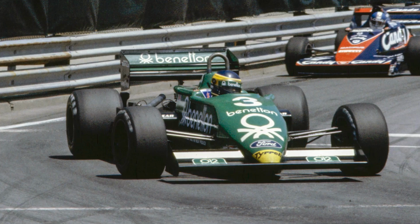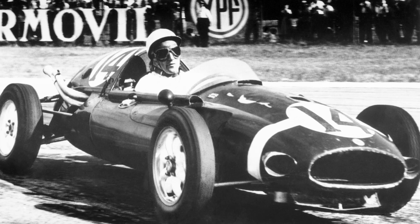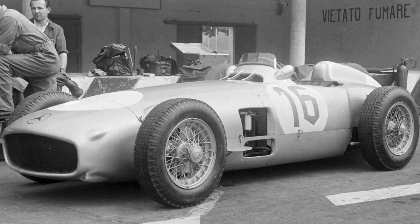So there's our top 10 list of the ugliest race-winning F1 cars. Did we miss out any monstrosities? Let us know in the comments below.